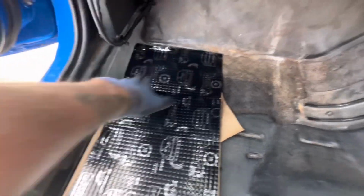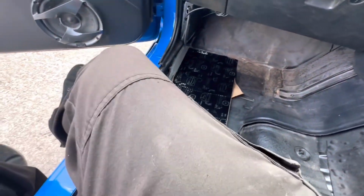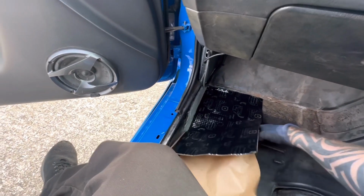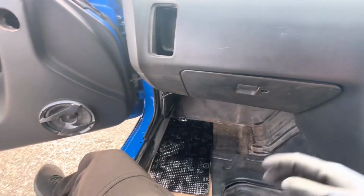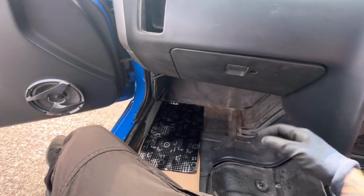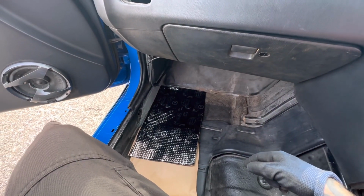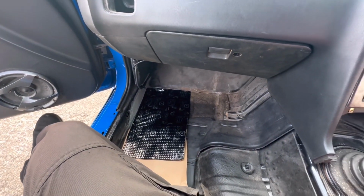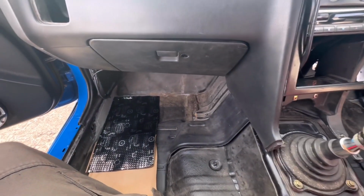Simple as that. And then when you put your carpet over the top, it'll be a lot quieter in the car, which is what we want. We've got another layer as well, like a roll of this foam stuff. I'll show you in a minute once we've done this. I'll make it extra quiet and then put the carpet in, and we've got the quietest Skyline in the entire world. Happy days. Let's do it.